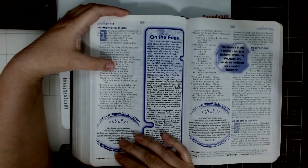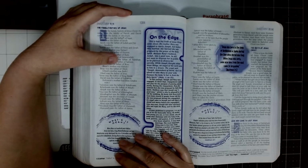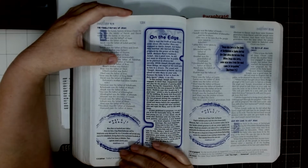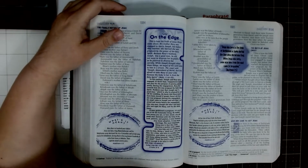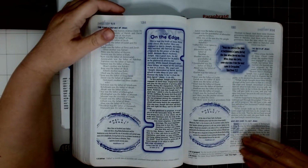Obed's mother was Ruth. Obed was the father of Jesse. Jesse was the father of King David. David was the father of Solomon. Solomon's mother had been Uriah's wife. Solomon was the father of Rehoboam. Rehoboam was the father of Abijah, was the father of Asa. Asa was the father of Jehoshaphat. Jehoshaphat was the father of Jehoram. Jehoram was the ancestor of Uzziah. Uzziah was the father of Jotham. Jotham was the father of Ahaz. Ahaz was the father of Hezekiah. Hezekiah was the father of Manasseh. Manasseh was the father of Ammon. I'm going to skip on ahead because I didn't remember there being a bunch of the fathers of parts there.